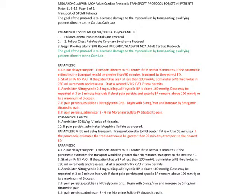Where we differ a little bit is down here, after we have talked to the emergency department or gotten bypass protocol or whatever, you know, bypass permission, but we need to administer 60 units per kilogram bolus of heparin to a maximum dose of 4,000 units.